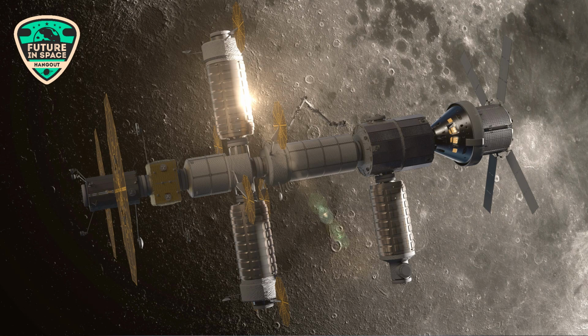How big will this thing be? How many people will it hold? Well, let's see. It's 15 meters long, John? That's about correct. It's about 37 cubic meters of living space. 37 cubic. Well, not very big, but big enough to hold the 4 crew members who will be flying up on Orion for a short period of time.